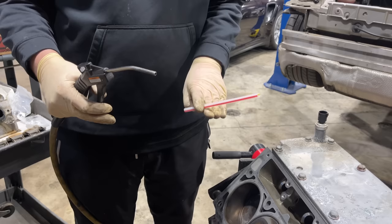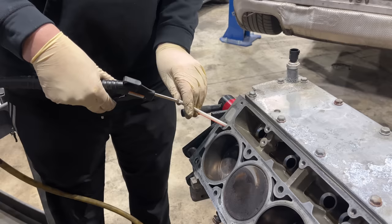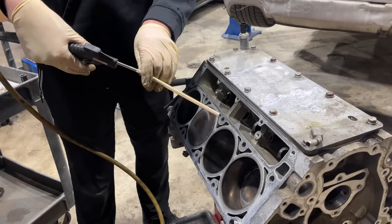You need to use a straw and put it on the end of an air nozzle and get all the way to the bottom of the threads for the head bolts to blow out any coolant on the bottom. Perfect example right there.